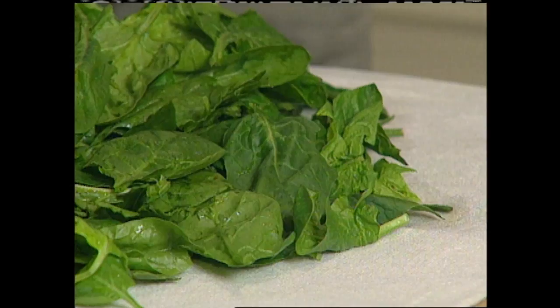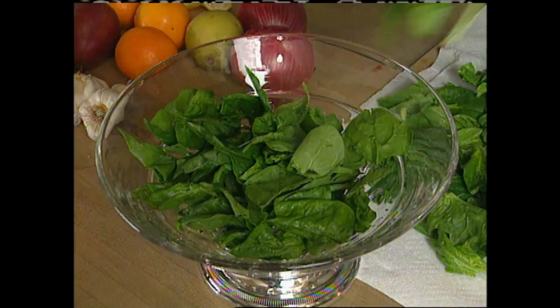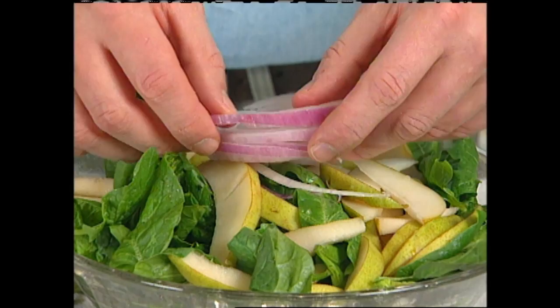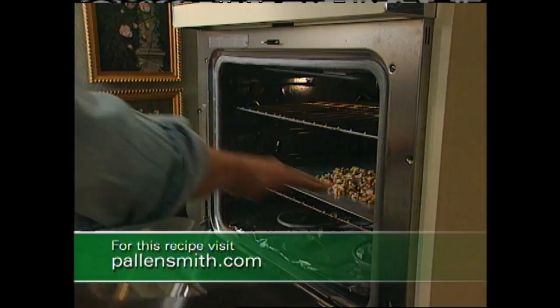I like using spinach fresh in salads, along with some fresh fruit. I start by rinsing and removing the stems of two bundles of spinach. And to this, I add a couple of fresh pears or oranges, thinly sliced. And to keep the pears from turning brown, I squeeze a touch of lemon juice over them. To the pears, I'm adding some thinly sliced rings of red onion. And to give this salad some extra crunch, I've toasted about a cup of walnuts on a baking sheet. Now, it only takes about 15 minutes in the oven at 300 degrees. Now, I've used walnuts, but you could use pecans or almonds.